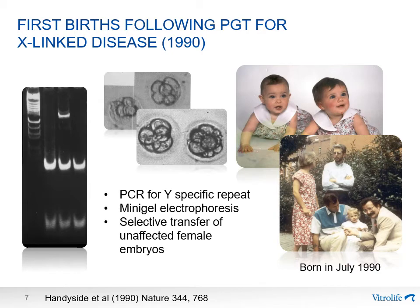When we began clinical application, we were concerned that the holes that we drilled in the protective zona pellucida would allow the embryos to escape and be destroyed in the uterus. However, in the very first cycle, the patient had a positive pregnancy test. Unfortunately, though, the pregnancy was not sustained. But by the autumn of 1989, 2 twin pregnancies were ongoing, which were subsequently born in July 1990.